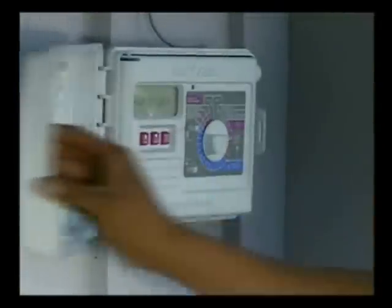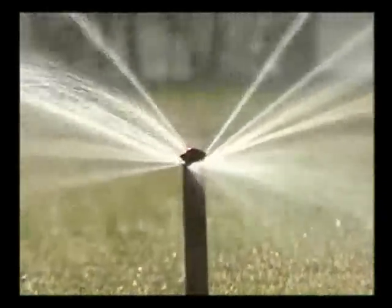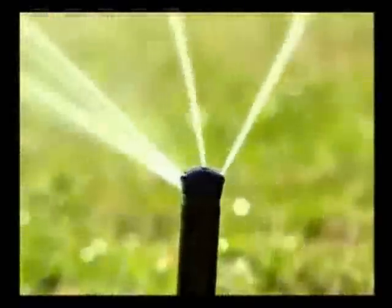The timers can also be set to shut the sprinklers off to avoid overwatering. A rain sensor attached to the timer will do this automatically when it rains, so you don't have to worry about it. A good irrigation system also uses sprinklers to deliver the right amount of water to grass and plants that need it, without watering your sidewalks and driveway.